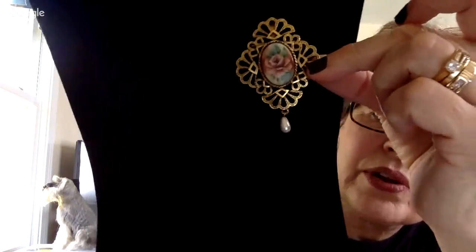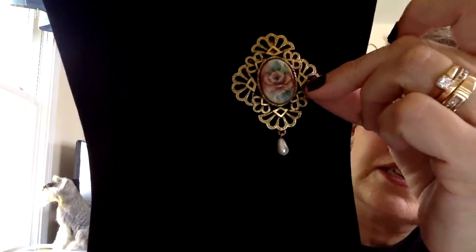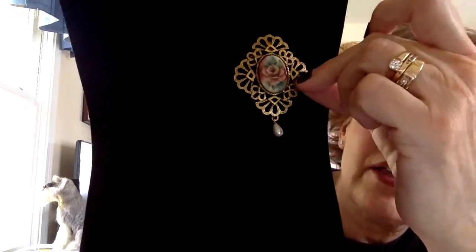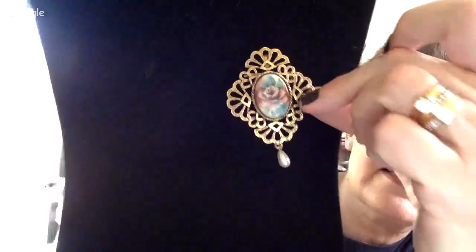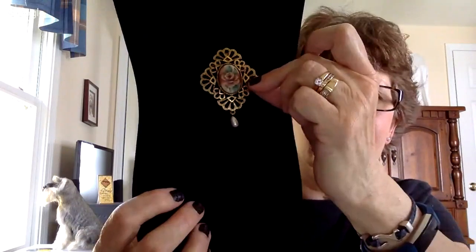This is pretty. Look at that. Isn't that pretty? I love the muted colors in that rose. Oh, wow. That's really neat. That is very pretty. I hope you guys can see okay, and I'm not holding it too close or too far away.